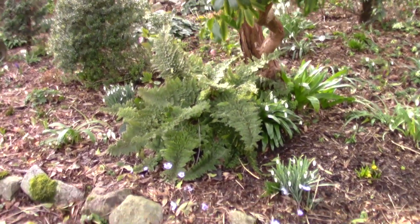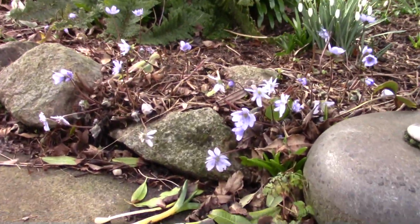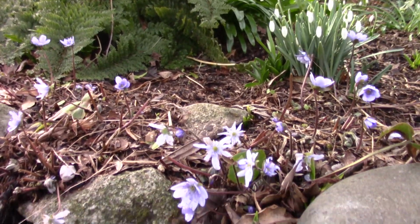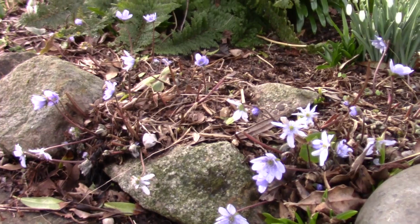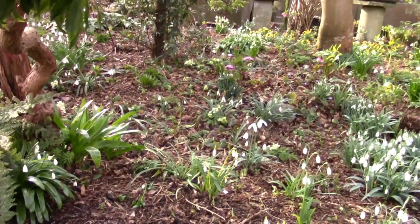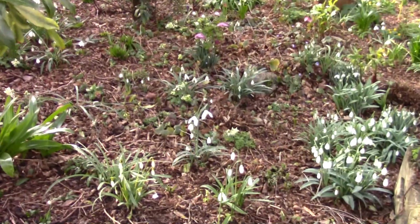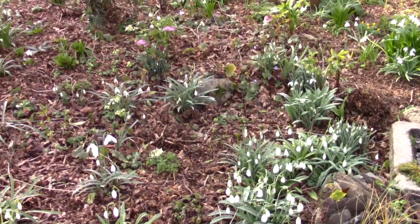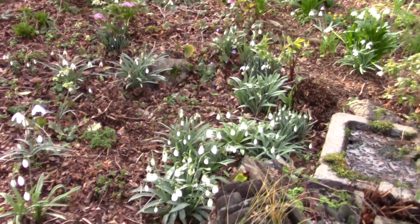So the Hepatica transsilvanica opening. There's been flowers there for a while now. You can tell that by the way some of them are really chewed and battered. Across you'll see the creamy Corydalis malkensis. Lots of different snowdrops.